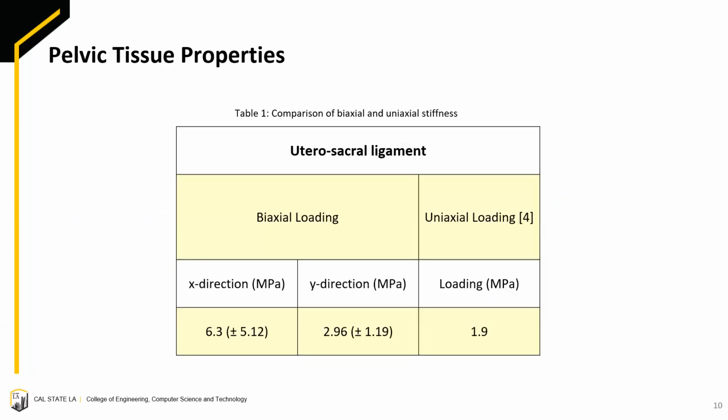The slopes in both X and Y directions of the 11 non-pelvic organ prolapse subjects and pelvic organ prolapse subjects were analyzed and compared to the large strain uniaxial test. And from there, we determined that the range of stiffness of healthy uterosacral ligaments lies between 1.9 and 6.3 megapascals.